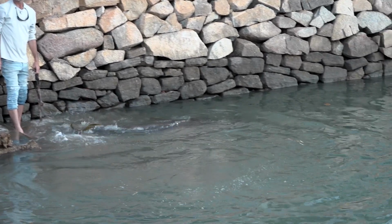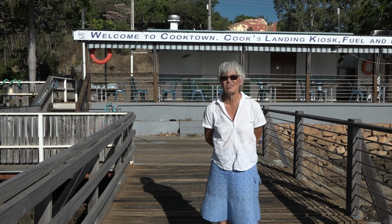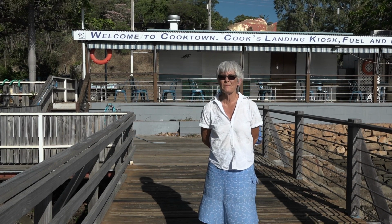Don't forget, check the tides. It's worth a trip to come down here just to see the sheer size of these fish and them getting fed.